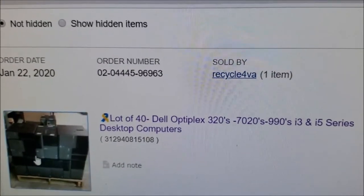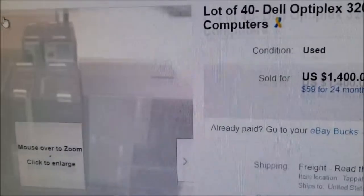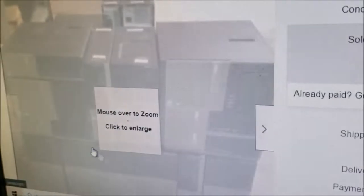Let me see if I can click in here and get you guys a little bit bigger shot of these computers. You could see right there that there are a bunch of different ones, mostly Windows 7. There are a few Windows 8 systems there. They're a mixed lot of full towers, mini towers. I think there's a micro tower right there too. You can see there's a couple different ones there. But for the most part, they are all in good shape. So I am very optimistic.